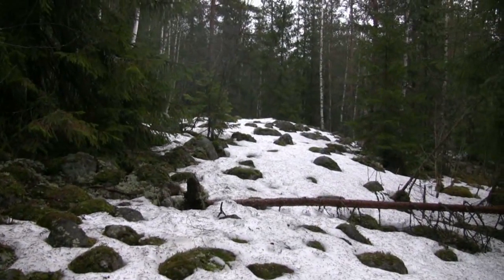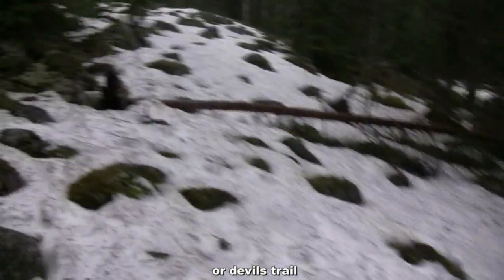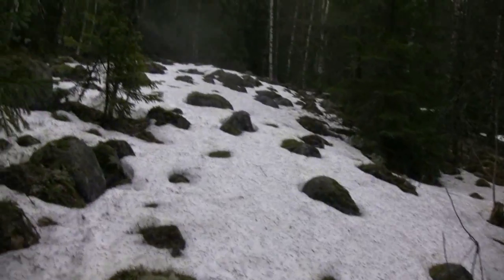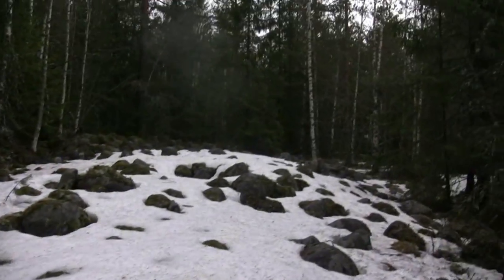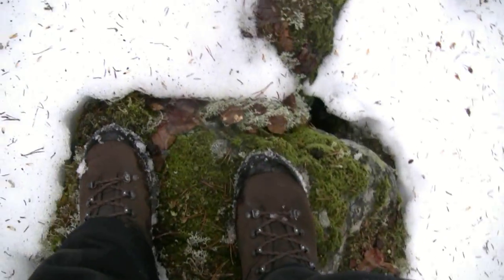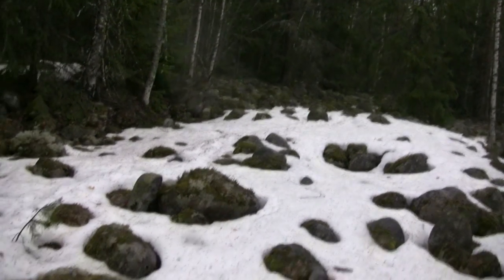Don't know what this is called in English, but if I translate it, it's called Devil's Road. A lot of small stones here. They're covered in snow, but you can see some of them here. A lot of loose rocks. As you can see, kind of hard to walk because you can't see what is under the snow.